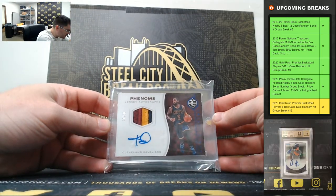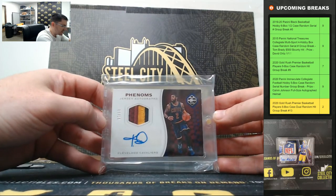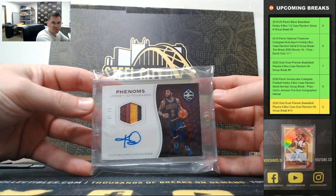Kyrie Irving from Panini Limited, 6 of 10. Nice three-color patch auto. So again, game-worn. Nice Kyrie Irving.